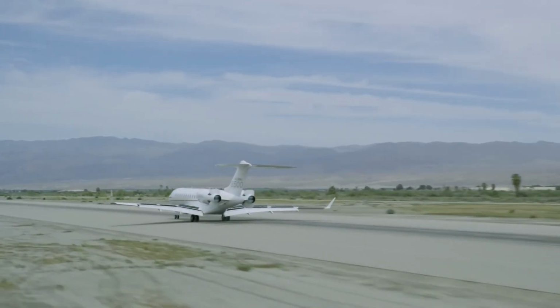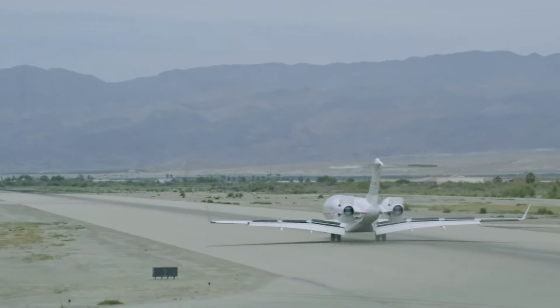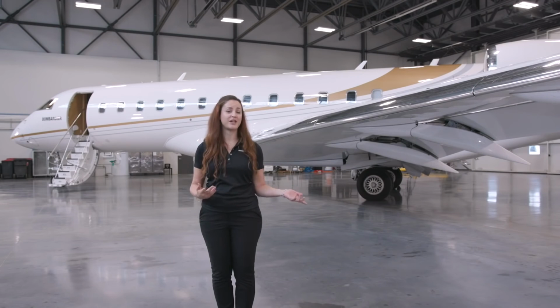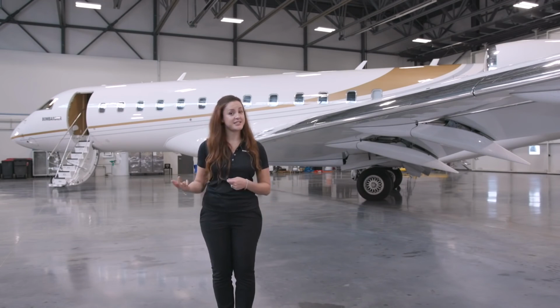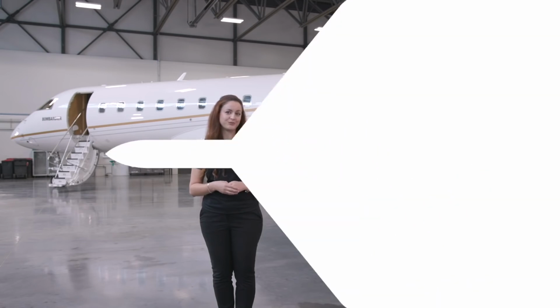The generous brakes also contribute to the aircraft's short stopping distance. The Global aircraft was the first business jet to feature a fine-tuned auto brake system. This system provides constant deceleration depending on the selected setting, high, medium, or low, and ensures directional control.